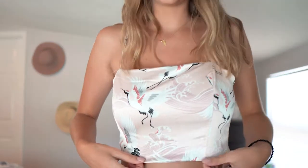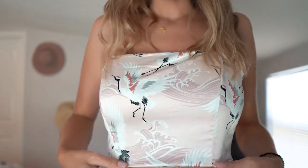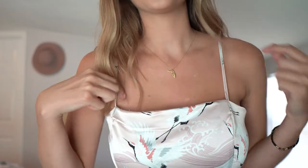Anyways, this is just a really pretty blush pink color. I love these little birdies on here, and I got some flowers. Very cute. It's just these spaghetti straps. Really nice. I feel like this is a good piece to have. You can go out to a dinner and wear a nice long skirt with it. And actually, that is what I got with it. So let me go ahead and show you the next item.